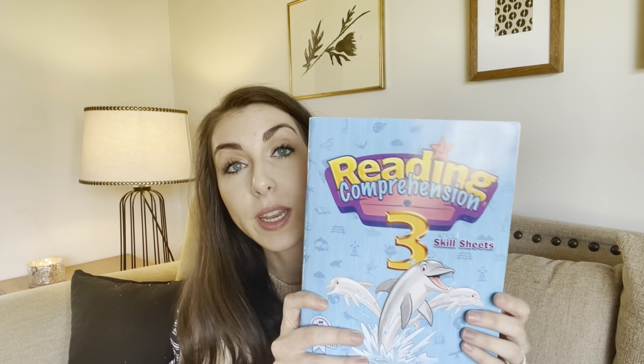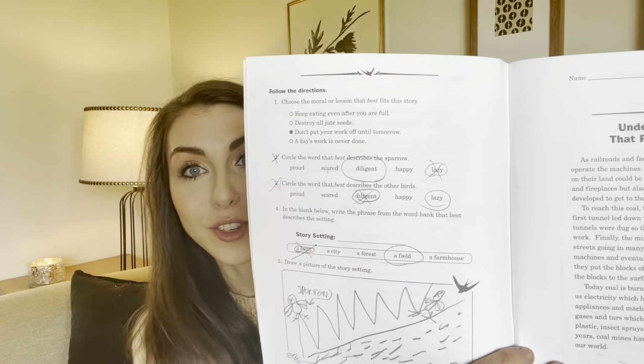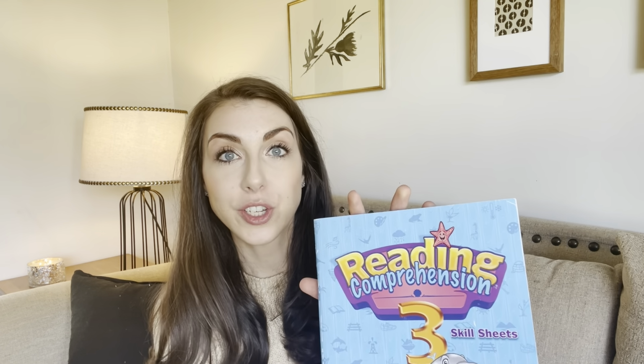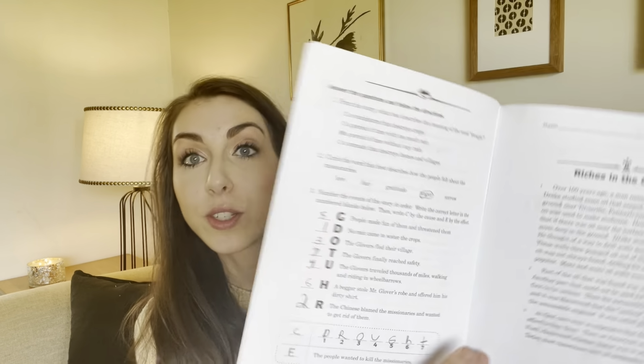So that was Monday through Thursday, I would do vocabulary. Then Fridays, she would do these reading comprehension skill sheets from Abeka. You just read a little story and then answer some questions. Now, this is a revised version, and I like this because it's not just answering questions. Sometimes they have to do activities coordinating with what they read. So for example, here you go, they have to do a crack the code that coordinates with the story that they just read.